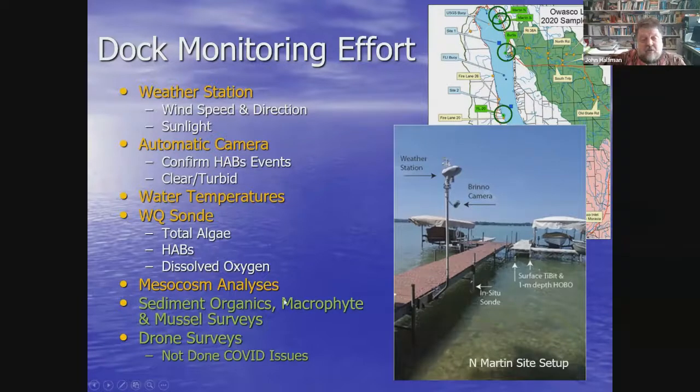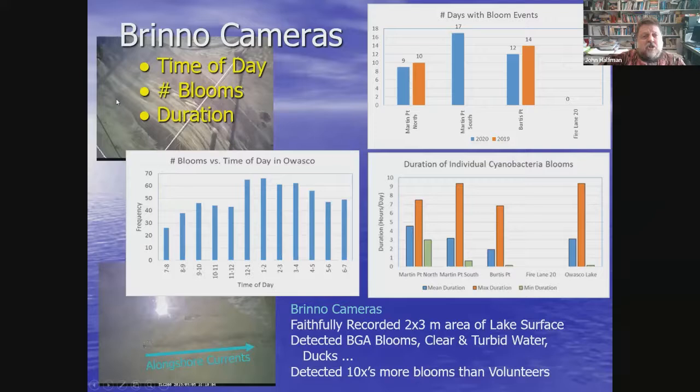We were hoping also to look at the sediments and measure the amount of sediment organics, the macrophyte densities, the zebra mussel surveys as well. We were hoping to get some drone surveys. This is what I couldn't do because of the lack of student power, but I got just about everything else done. If you look at what the camera showed, they can show blue-green algae blooms or cyanobacteria blooms really, really nicely. It's either that or the water's clear or it's turbid because it's windy. You can actually see the drift of some of these cyanobacteria blooms because of longshore currents. You can measure the number of blooms that happened at all these sites.